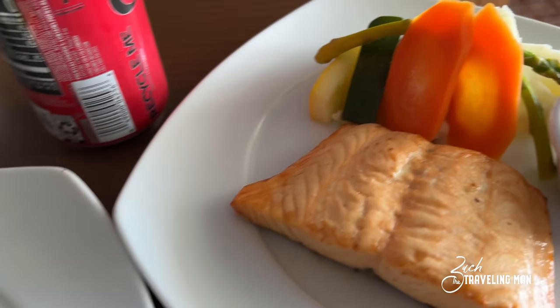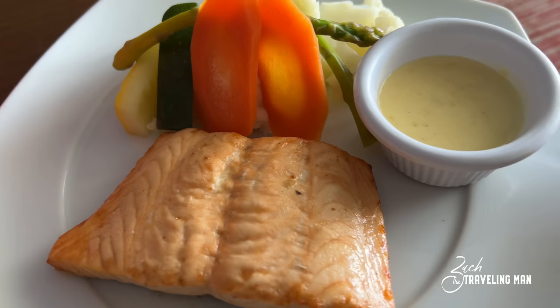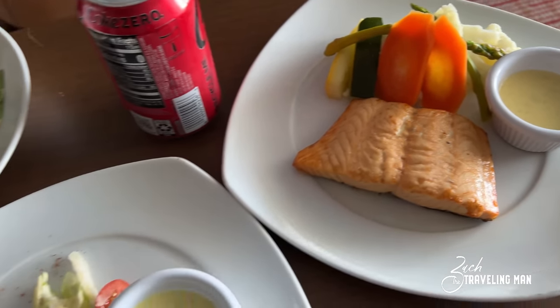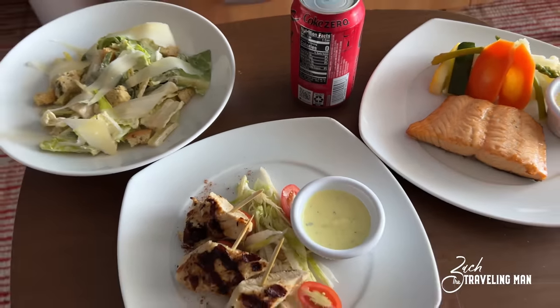Also had the salmon, which came with mashed potatoes and some grilled veggies, and that salmon was delicious. They have a sauce that they serve with the salmon. And if you like salmon, try it, because it was delicious. It was so well prepared, and I couldn't believe it was room service.